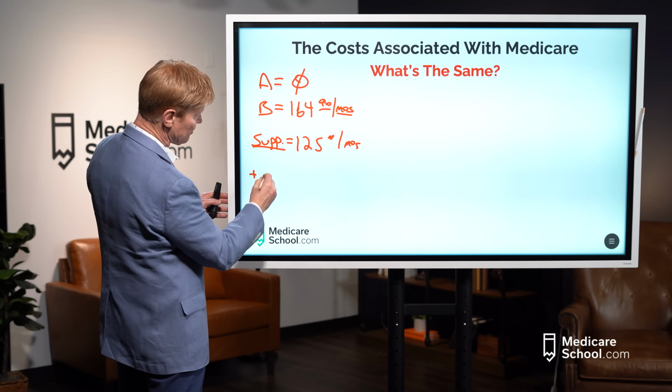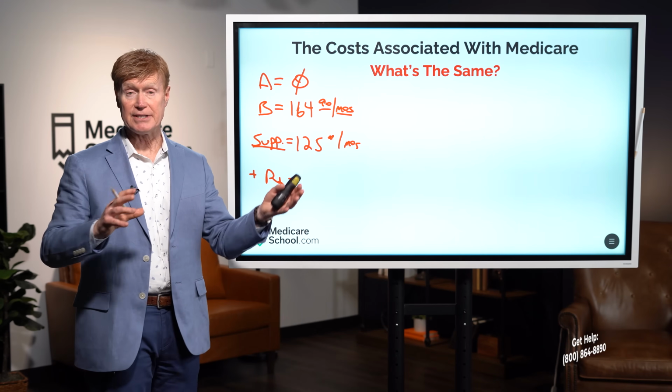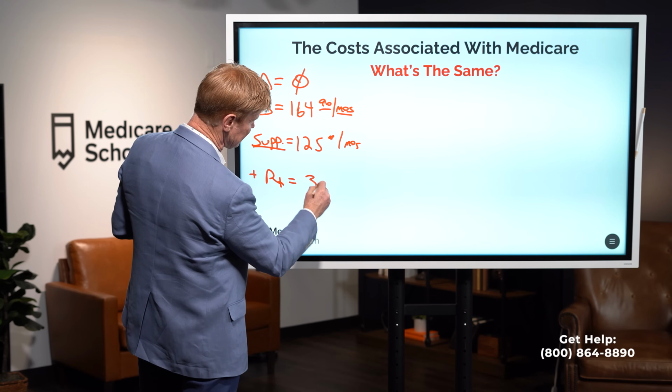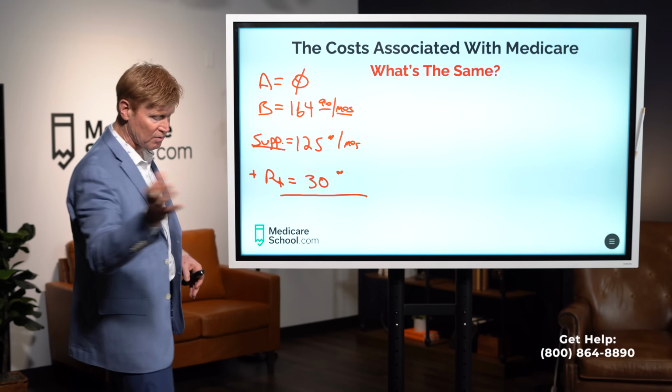Now, when we have original Medicare with a supplemental plan, we also have to add a Part D plan for our prescription drugs that we self-administer. Some plans are as low as $7, some are higher than that. The average right now is right at $30. That's, again, the average. Yours could be a little bit more or less.